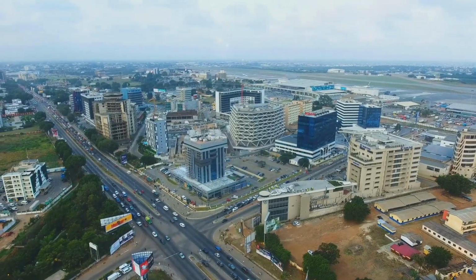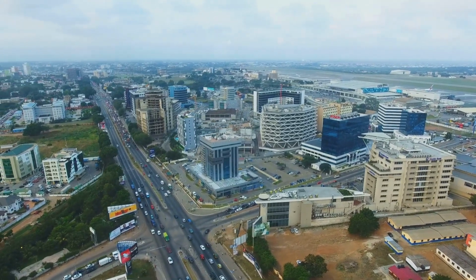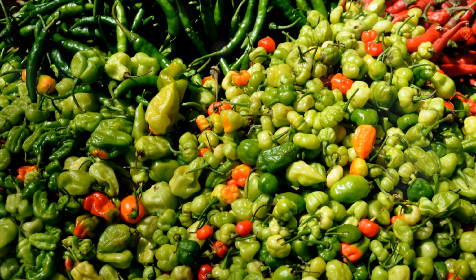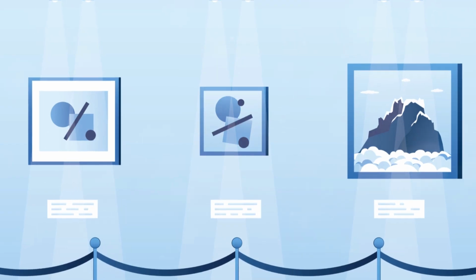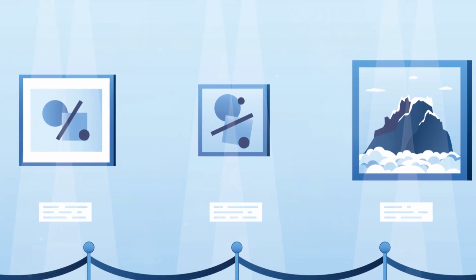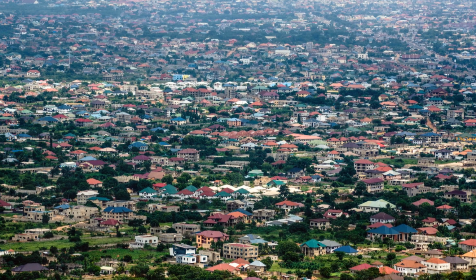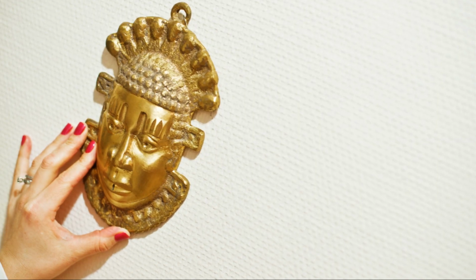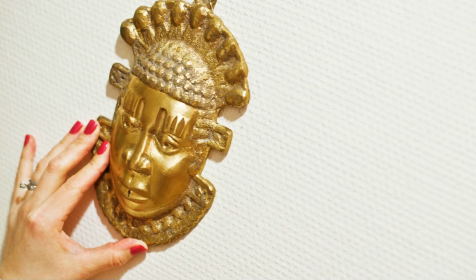Now, Accra ain't just about the hustle and bustle. If you need a break from the excitement, there are plenty of peaceful spots to relax and unwind. If you're looking for a bit of peace and quiet, head over to the National Museum. This cultural treasure trove offers a serene escape from the city's frenetic pace. It's home to a fascinating collection of artifacts that tell the story of Ghana, from its ancient kingdoms to its fight for independence. The exhibits provide a deep dive into the country's rich history and heritage.